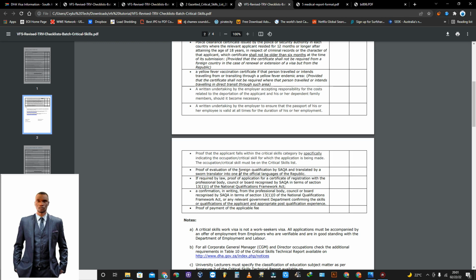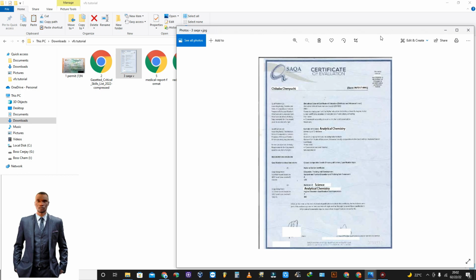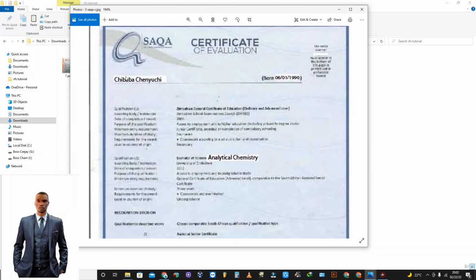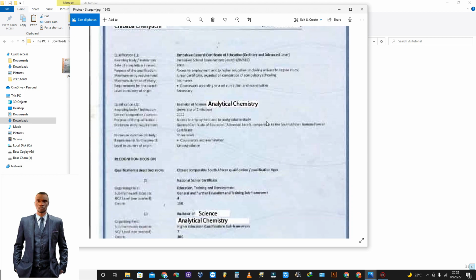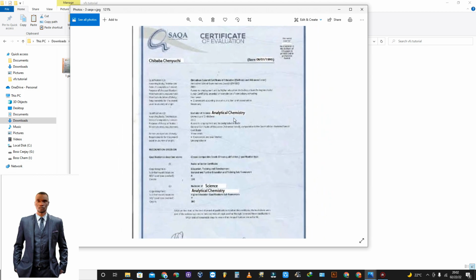And then proof of evaluation of the foreign qualifications by SAQA, translated by a sworn translator into one of the official languages of the Republic. For this one, you have to go to the SAQA website to check the requirements or the documents needed to apply for SAQA evaluation. So this is how a SAQA certificate looks. It has your name right here, and then your date of birth and the translation of your certificate into the Republic's education system and all that kind of thing.